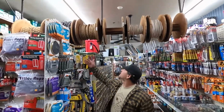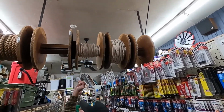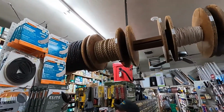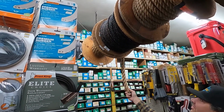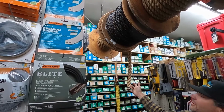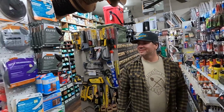And the rope spools look pretty old too. Yeah, rope spools are way old. I need to re-rope them. But where can you find 1.5 manila rope? Not too many places. Maybe on the coast somewhere. Right. Rope your boat dock in Tahoe. Yeah. Pretty cool.